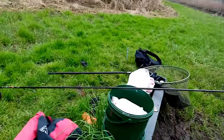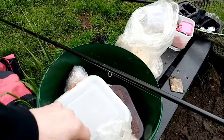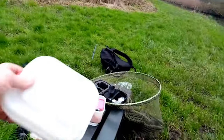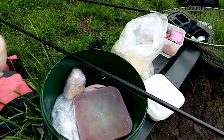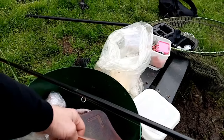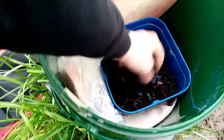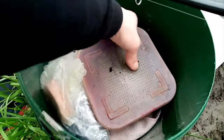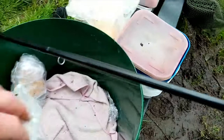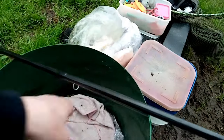I'm literally just keeping mobile today. I've got a bucket of bait here. I've got some groundbait mixed up in the bottom. I've got some maggots in here, which have riddled off. A couple of maggots in there. I found one bit of polony. It's defrosting. I've got a load of worms in here. I've got some groundbait. I've got some hemp, dead maggots, a bag of casters, a couple of slices of bread.